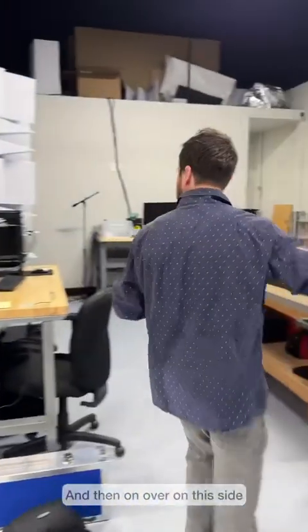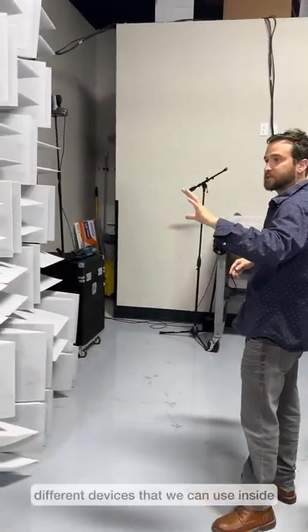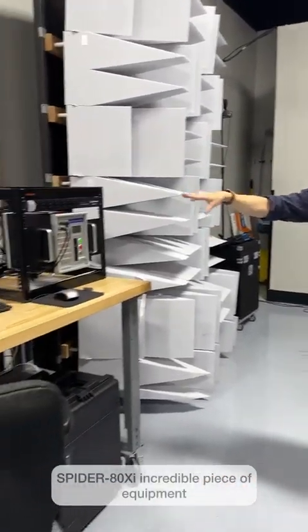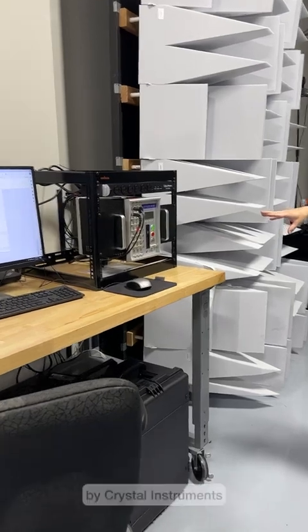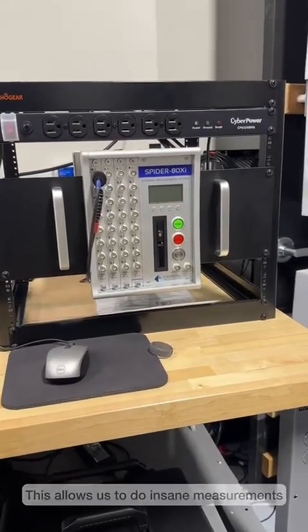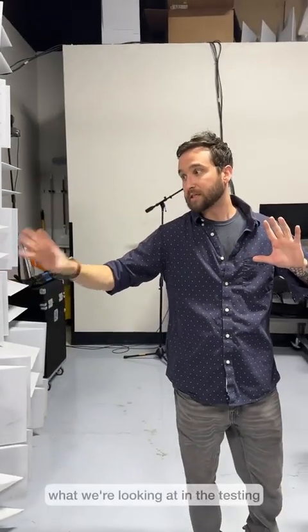And then over on this side, we've got quite a few different devices that we can use inside of our Anechoic Chamber. So Spider 80X XI, incredible piece of equipment by Crystal Instruments. This allows us to do insane measurements to truly dig into what we're looking at in the testing.